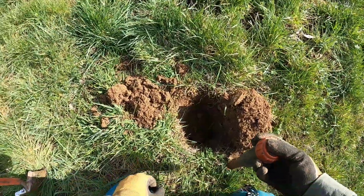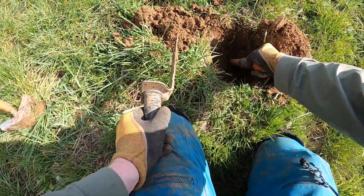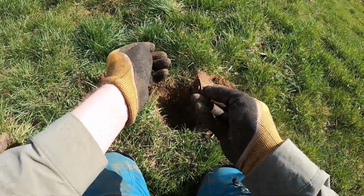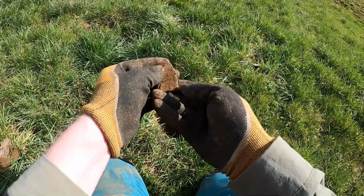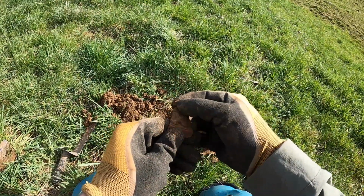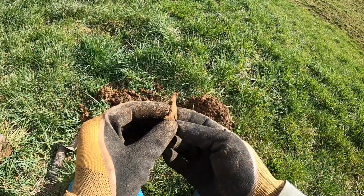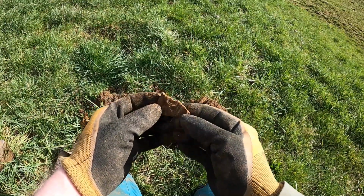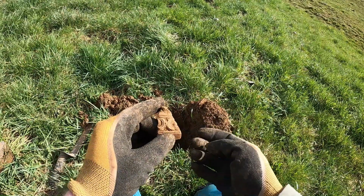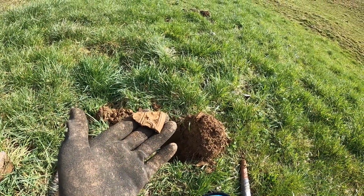So, let's have a look. What do we have? Oh, it's neither. Oh, well, actually, that's really nice. I don't know if that's part of a pot. It could be part of a pot, but I suspect that's part of a bell by the looks of the shape. But actually, I'm really not sure, but it's got some lovely detail on that. That's really nice. Okay, target number 4. Moving on.